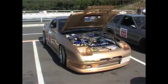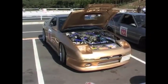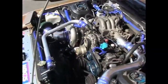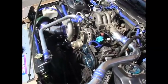This gold FC RX7 is worth a closer look. It uses a large Trust T78-29D turbo and Trust intercooler setup with neat polished pipework. The clean bodywork also suggests the driver is confident about not crashing.